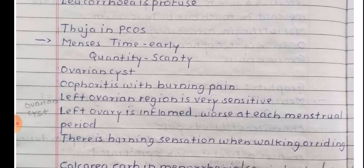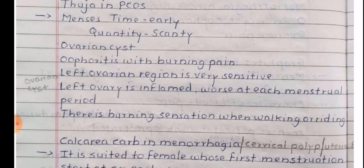Thuja in PCOS, menses time early, quantity scanty, ovarian cyst generally present. Oophoritis with burning pain, left ovarian region is very sensitive. Left ovary is inflamed, worse at each menstrual period. There is burning sensation when walking and when riding.